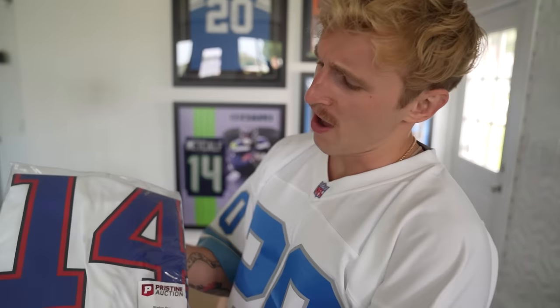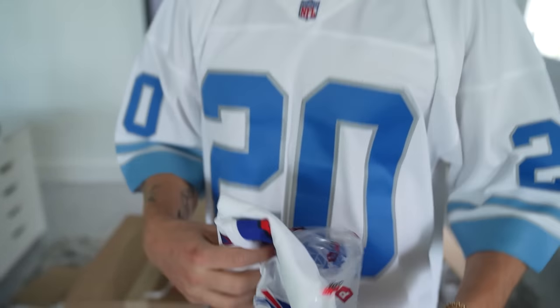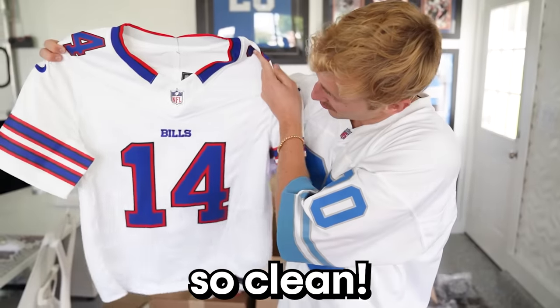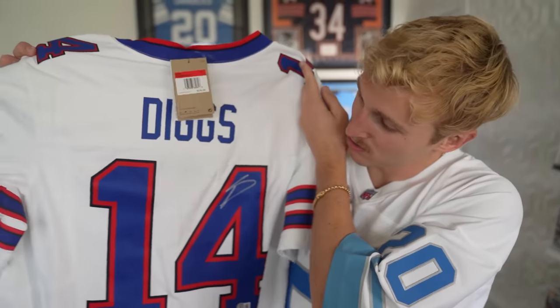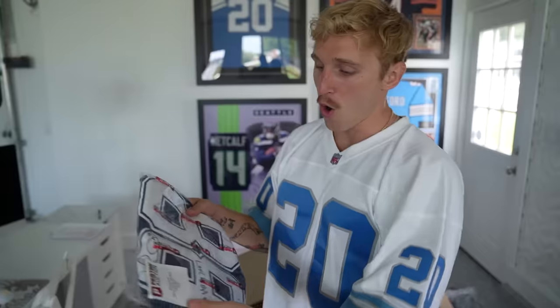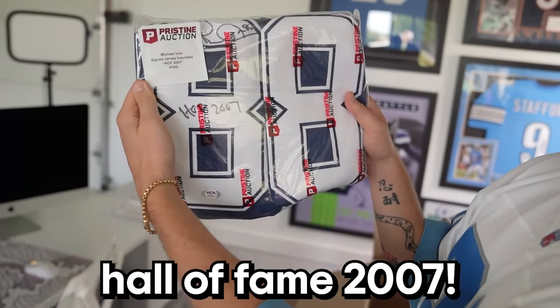Oh, Stefon Diggs. I'm going to pull this one out. I want to see his signature. And this is a nice jersey, too. So clean. Stefon Diggs, Bills jersey. Hopefully, he'll carry my fantasy team this year. Michael Irvin. Oh my God, he inscribed the Hall of Fame on there. Michael Irvin, Hall of Fame, 2007.